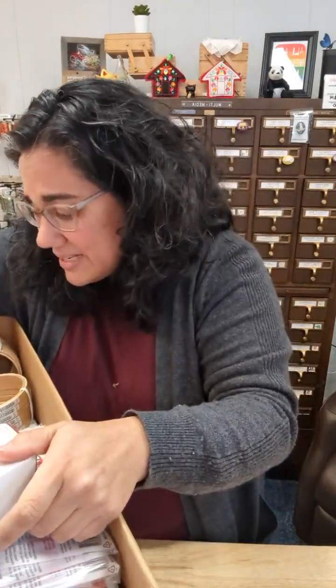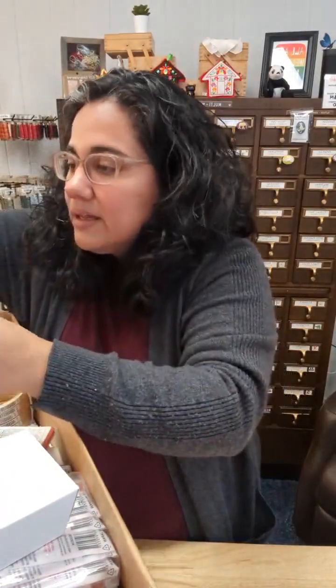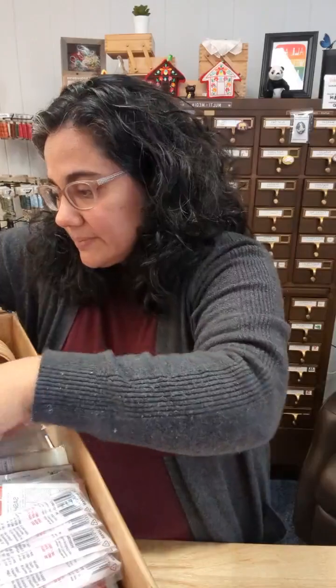Lots and lots of sashiko samplers are in this box. We've got more of the coaster kits. The Four Seasons one is in here. We've got a good restock of some of the tulip needles. These are the easy threading needles that are in here.